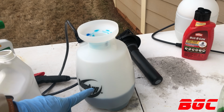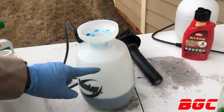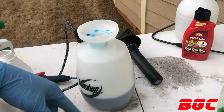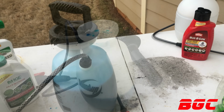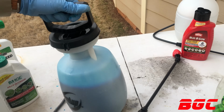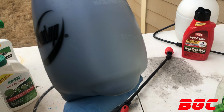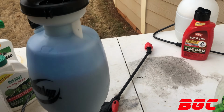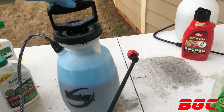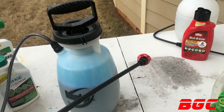Guys, I have a little bit under half a gallon. I'm gonna fill the rest of it up to the gallon line, shake it up real good, and then I'll show you how to spot treat. Fanatics, look, I got it in there. And once you get it, seal it up and just agitate it a little bit. Once you agitate it, go ahead, pump it up. Make sure you got a lot of air pressure in there, and we're finna go spot treat weeds.